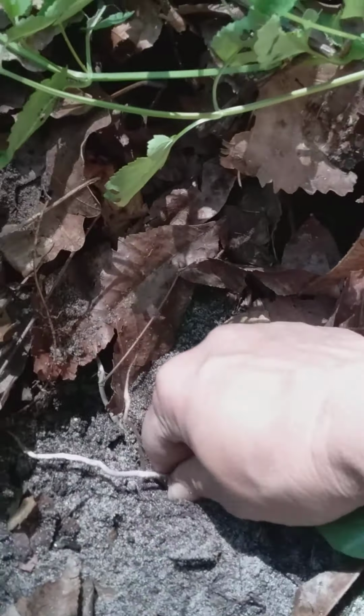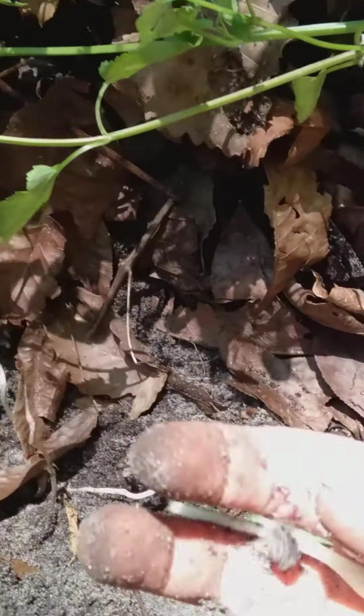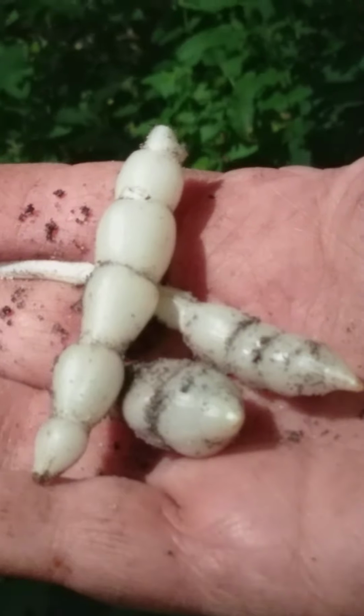And I did not want to do this with the grandson because he's still little and I don't want him to think that he can just eat anything. So there it is.